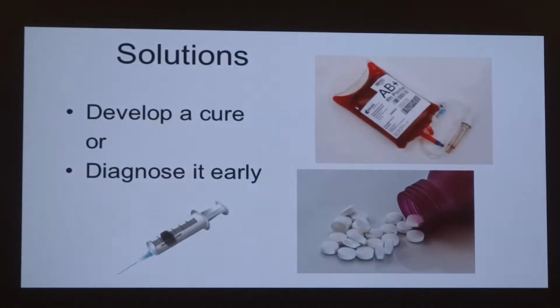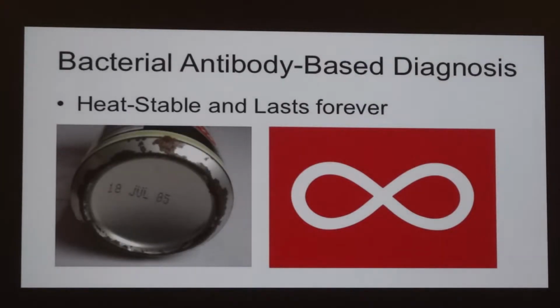So what can be done? Development of cures can take years simply to get to trials, and so an early diagnosis is preferable. Once symptoms develop, brain damage has already occurred. So there are some treatments already, but they can have side effects later in stages of infection. This is another reason for early diagnosis.